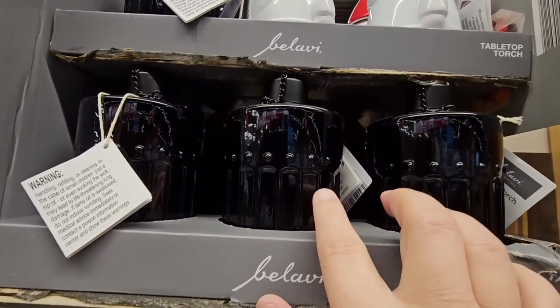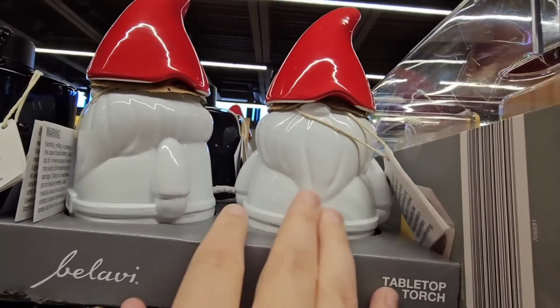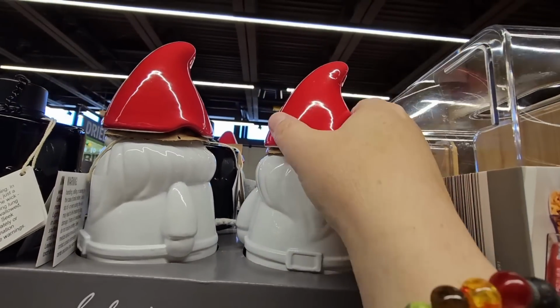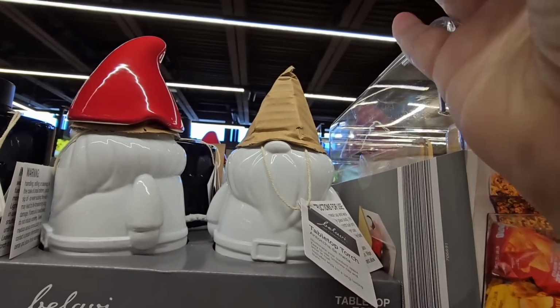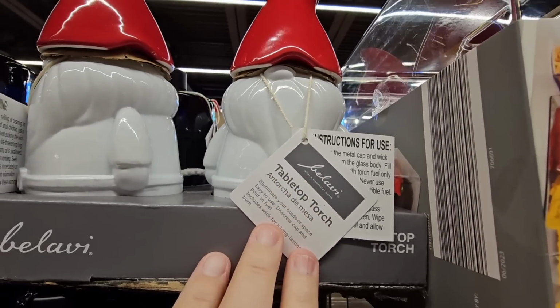Now $4.99, we saw these last week. They have little new ones. This is more of a gnome. So this is a torch lamp. You fill it up with the fuel. And I'm assuming there's a wick underneath there.